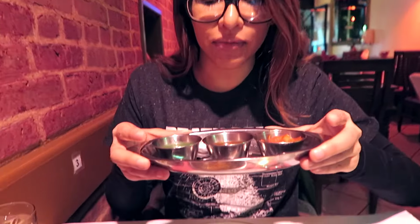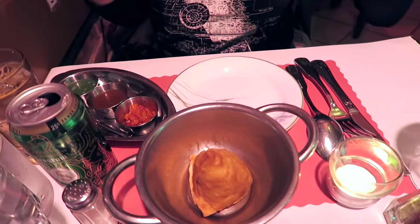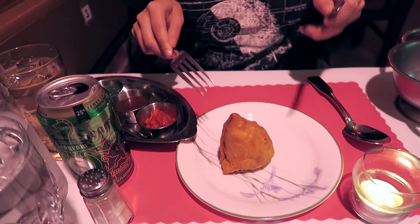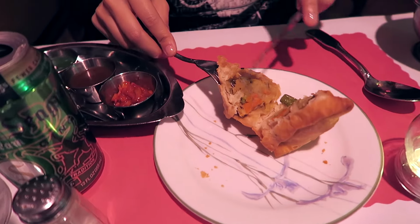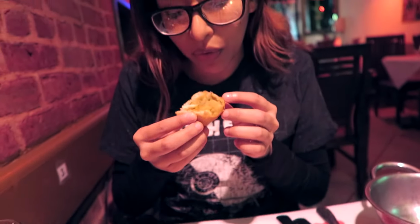So this came. I don't really know what it is. I just know it's a vegetable appetizer. And they brought this as well. It has all these vibrant colors. I know a little bit about Indian food, but I don't know as much as I want to know. What's in it? Vegetables. It smells so good. Tell me, how does it taste? So good. Hot. It's really good. Tastes really good.